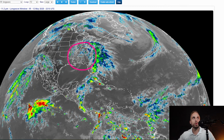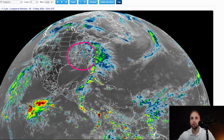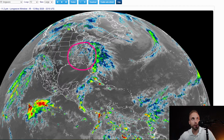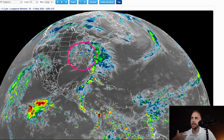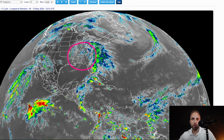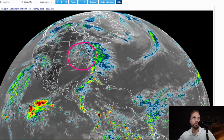So a solid rainmaker that put a huge dent in our drought conditions, and the Keetch-Byram index has dropped several hundred units as a result of all this water, but we also did have some flooding. So that is an indicator of what we need to watch out for as we get into the hurricane season, unfortunately. It's going to be the flood potential, whether it be in the form of a sloppy tropical cyclone or, God forbid, a bona fide major hurricane.